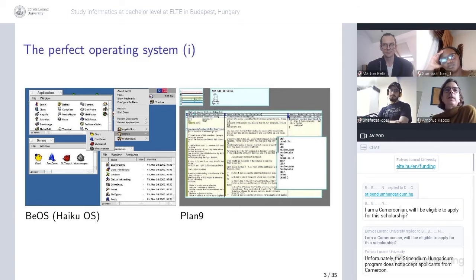Or the Plan 9 operating system, which was based on the idea that everything is a text file. So even the file menu in one of the applications, you could edit the entries in the file menu and change the application on the fly as you were using it to fit your needs better.